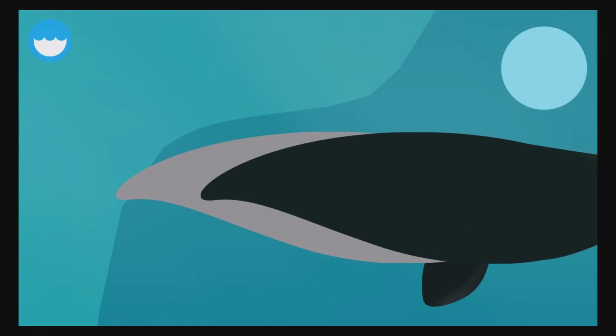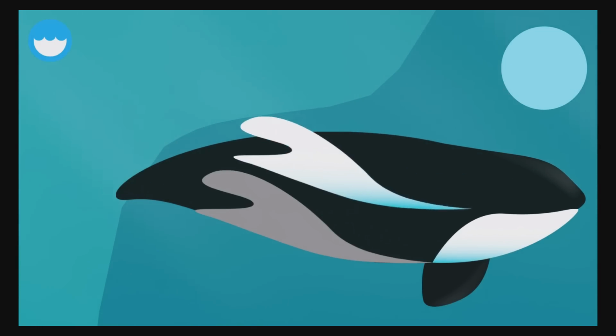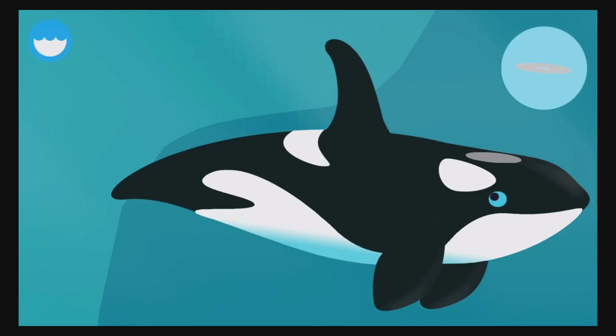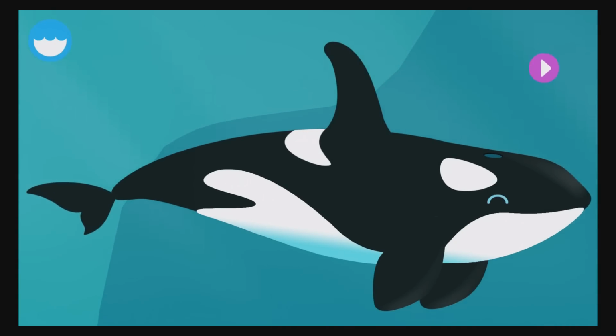Pectoral fin. Orcas use their dorsal fin. Blowhole. Orcas breathe through their blowholes. Fluke. The fluke moves up and down and helps orcas move forward. You built an orca.